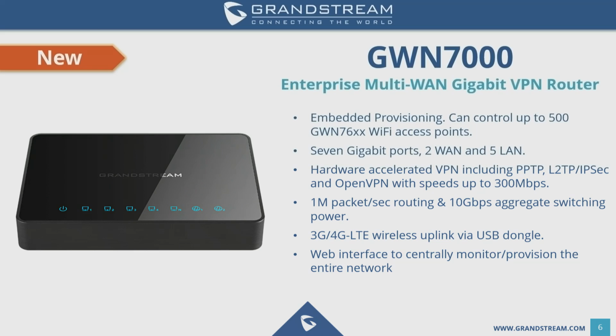Gives you 7 gigabit ports that has VPN speeds built into it, pretty much support for all of the major VPN flavors, speeds up to 300 megabytes per second, gives you 4G or 3G, 4G LTE backup, gives you the ability to integrate with third-party wireless file sharing or printer services. 1 million packets per second routing. It is able to support up to 10 gigabits per second in total speed, and gives you a centralized web user interface to centrally monitor and provision the entire network, which, as I will explain, also is a functionality of our access points, and that's something pretty unique that we offer.